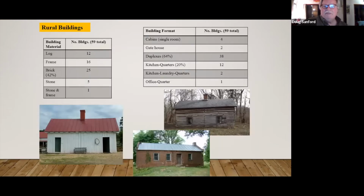Turning to rural buildings, we have 59 of these I'm using. You can see they come in different types of materials. You see there, a nice spread of log, frame. You'll see that the biggest group is brick. So guess what? Those were the best able to survive physically, so we see more of them. We see different formats: cabins, kitchen quarters that I'll talk about, other types.